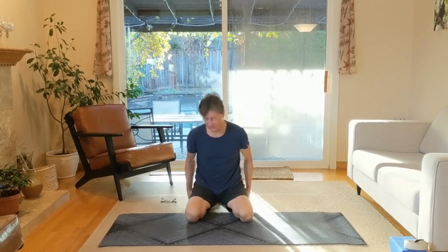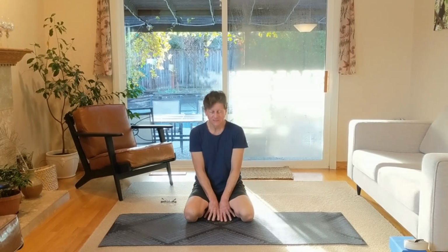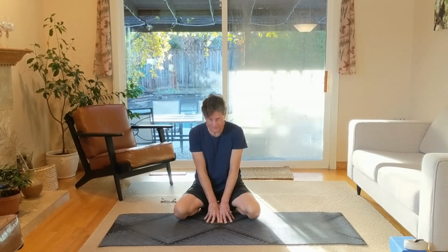Sit on the heels. So when you're sitting on the heels like this, it's going to stretch out the top of the feet. If this is too uncomfortable, what you could do is just put a little bit of washcloth, flannel, little towel or something underneath the feet, just to relieve the pressure. This is a good stretch on the top of the feet.